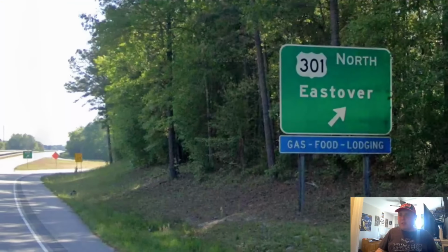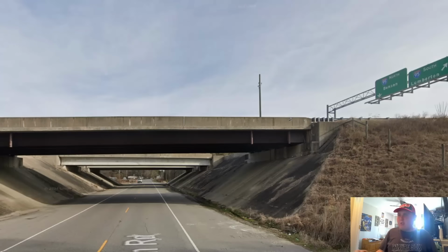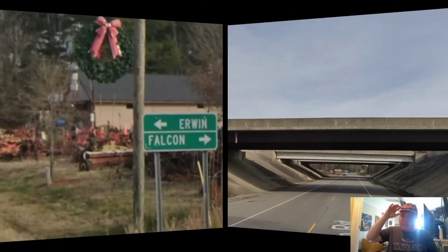And here is where we split off from Interstate 95 Business as we're now getting signed north for Eastover. I want to see Dunn. We're practically in Eastover. Sign Dunn, SCDOT. And here you are going under Interstate 295 once again, and we can see that 95 gets abysmal control cities.